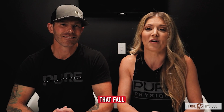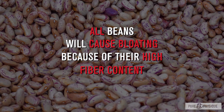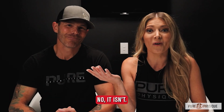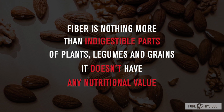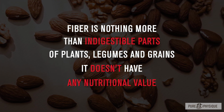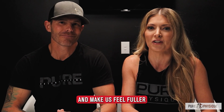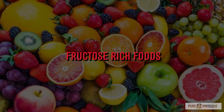Number 3 was beans. There's a number of them that fall into the FODMAP category, but essentially, all beans will cause bloating because of their high fiber content. Wait a second, isn't fiber necessary? No, it isn't. Fiber is nothing more than indigestible parts of plants, legumes, and grains. It doesn't have any nutritional value and serves only to bulk up our stools and make us feel fuller because it bloats us.